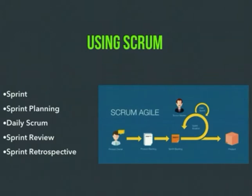Sprint. A time-boxed event with a duration of 1 month or less in which work is performed. These sprints are really focused on a fixed time box. In traditional project management, we can flex the time box by shortening or lengthening. But in Agile framework Scrum, we can't.